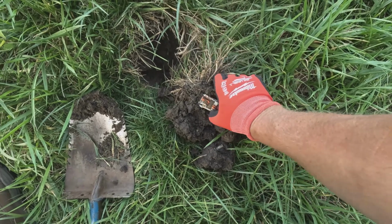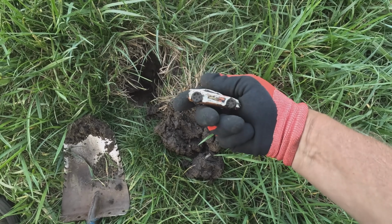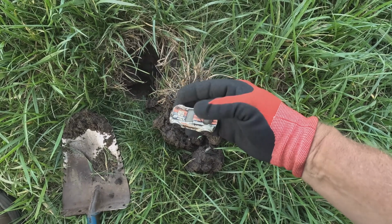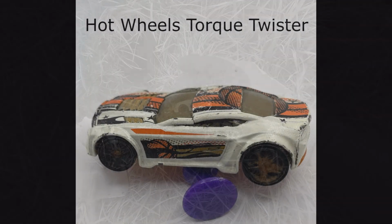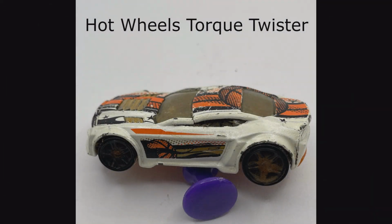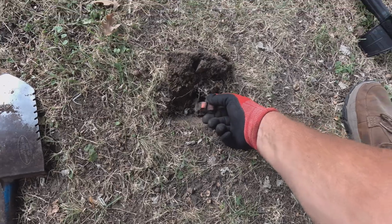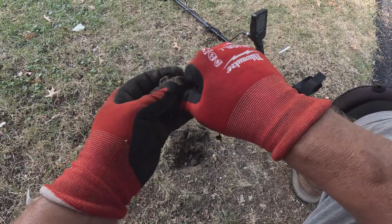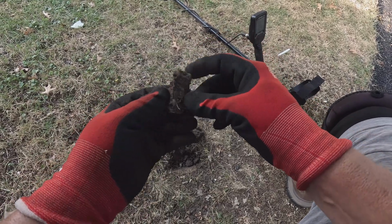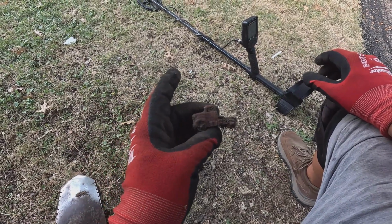Okay, had another strong shallow signal here, and turned out to be one of my favorites, an old toy car. Clean it up and get a good look at it. So I had a shallow 41. I thought it was a penny, but it looks like it's another toy car. This one's a toy truck. It's still cast. I'll bet you that's a Tootsie toy. Probably 30s or 40s era. We'll clean it up and show you.